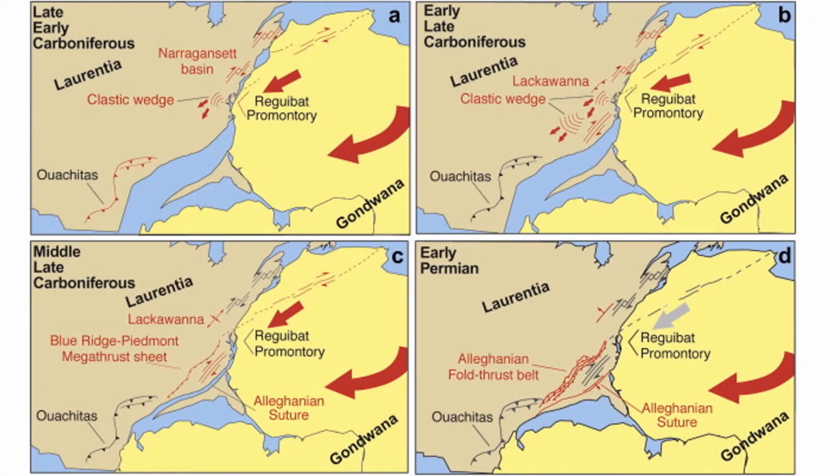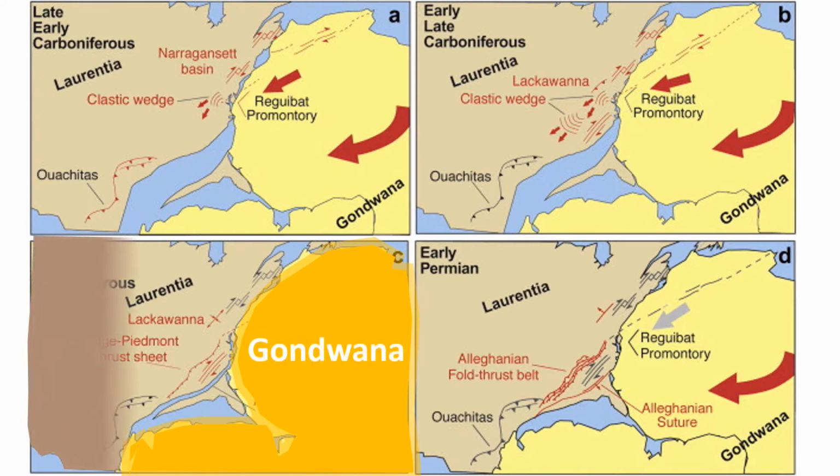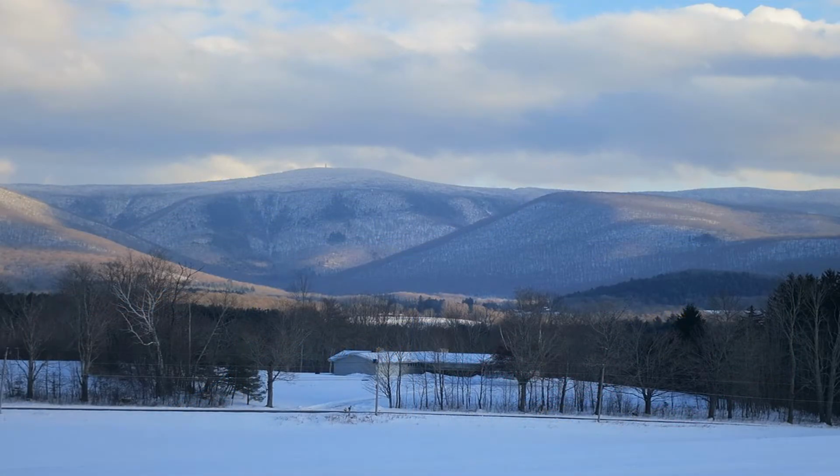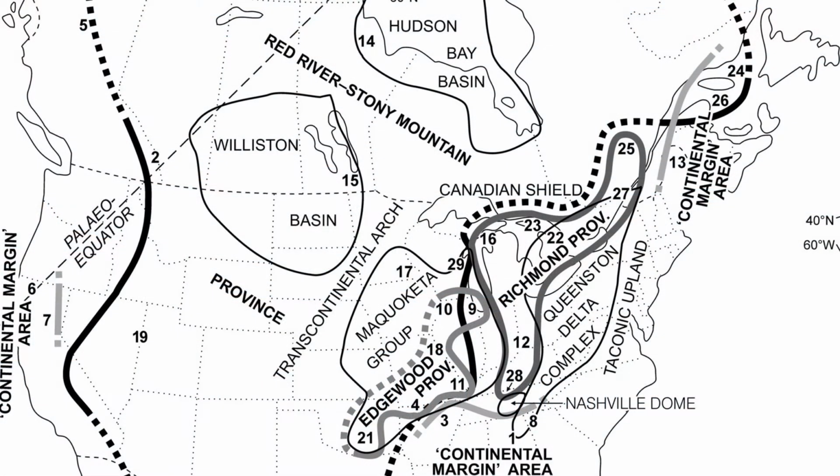During this period, Gondwana, an ancient supercontinent, and Laurentia, the North American Craton, collided. This collision created a mountain called Tectonic Mountains and several basins along the Niagara Escarpment, from the northern part of New York to Ottawa, Ontario.